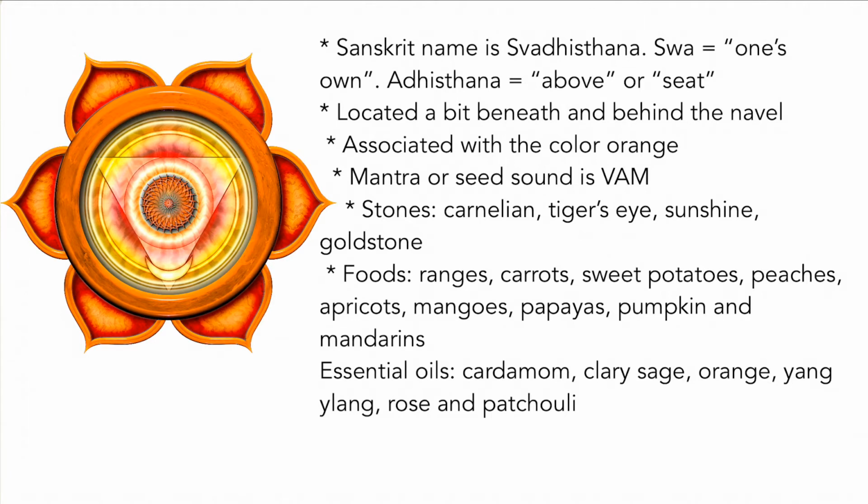The foods that you can eat if you want to bring this center more energy are oranges, carrots, sweet potatoes, peaches, apricots, mangoes, papayas, pumpkin, and mandarins. And this center is very feminine, and its element is water. So drinking more water can really bring energy to this center. So that might be a good idea too.